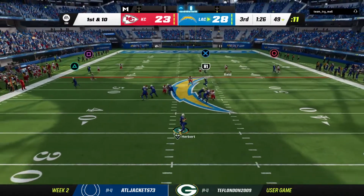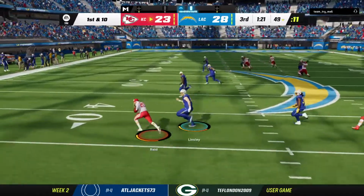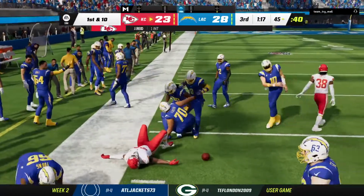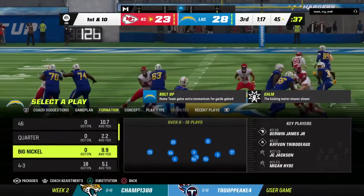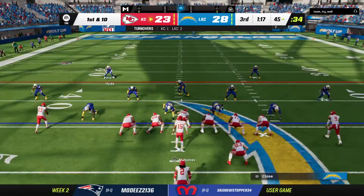Here's Herbert. And he fires one that's intercepted. Picked off by Justin Reed. And the Chiefs are going to take possession of the football. Well, that's a drive killer right there. Not a really confident throw either. This one was kind of up for grabs, and it's going to come down in the hands of the wrong team.